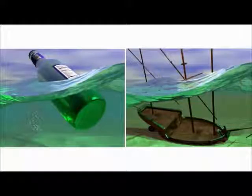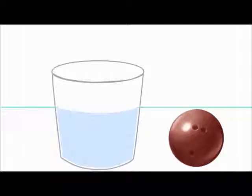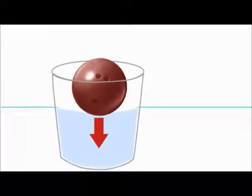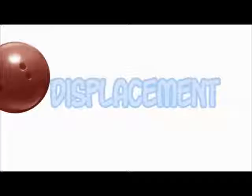To understand why things float, it helps to understand why things sink. First, let's put a bowling ball in a bucket of water. The bowling ball and the water can't be in the same place at the same time. The water has to move out of the way to make room for the bowling ball. This is called displacement. It means being pushed out of place.